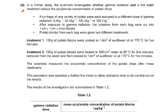Part D says, in a further study, the scientists investigated whether gamma and a hot water treatment reduce the acrylamide concentration of potato chips. Remembering now acrylamide is toxic, which is from the question which we read earlier. 4 bags of one variety of potato were each exposed to a different dose of gamma radiation. So we had 4 bags and each was exposed to a different radiation: 0 joules, 50, 100 and 150.